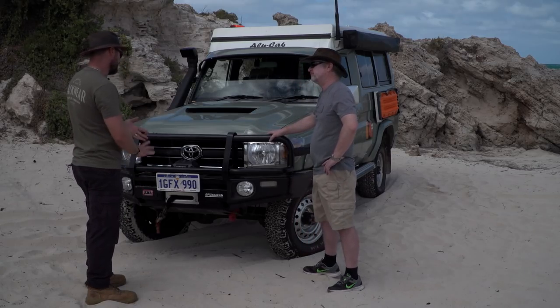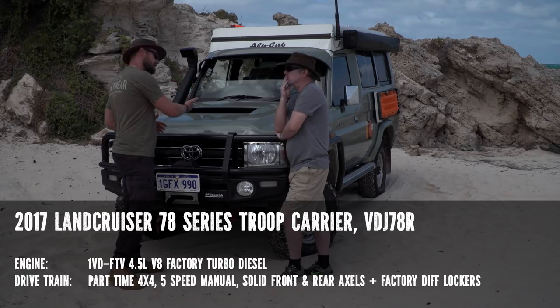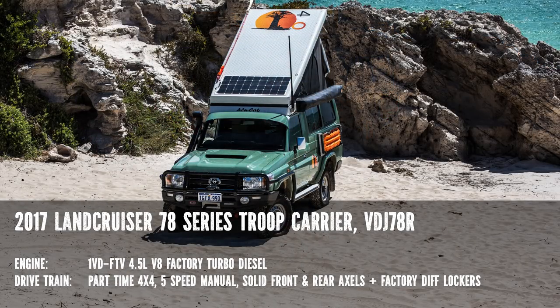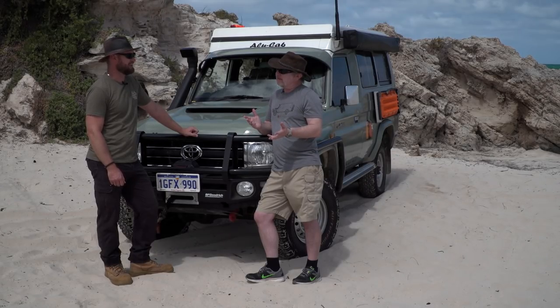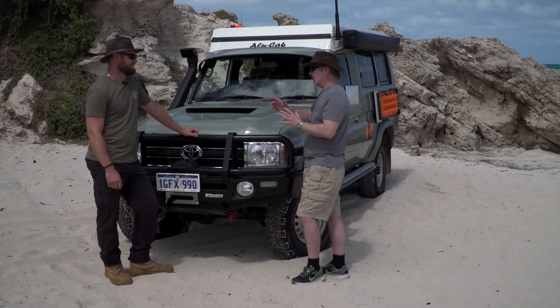Well, do you want to tell the audience the make and model and the specifications? Because this is the 2017 version. Yeah. VDJ Troop Carrier, which is the Land Cruiser 78 series. It's the van, two-door, three-door if you count the back. And it's a bit of a cult following in this country with Troopies, actually. Most definitely. Apparently, I'm a legend. All Troopy owners are legends.